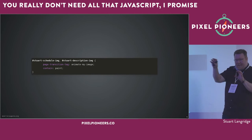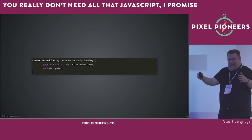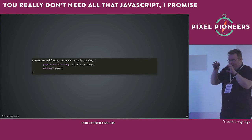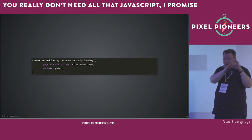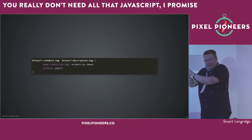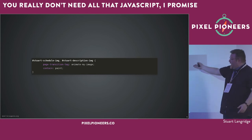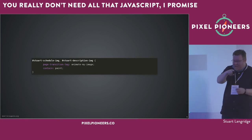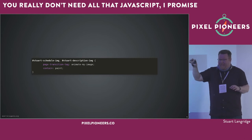Now, the image thing, this is even cooler. Because what you've got there is a separate element that you also want to transition. So the main page you want to fade or slide or whatever. And then the images, you've got one image before and one image after. What you want is the first image to animate to the position of the second. So what you do is you set page transition tag on both of them, just with selectors. The selector there is the first image and the second image by ID. And then you set page transition tag and it knows to transition one to the other.